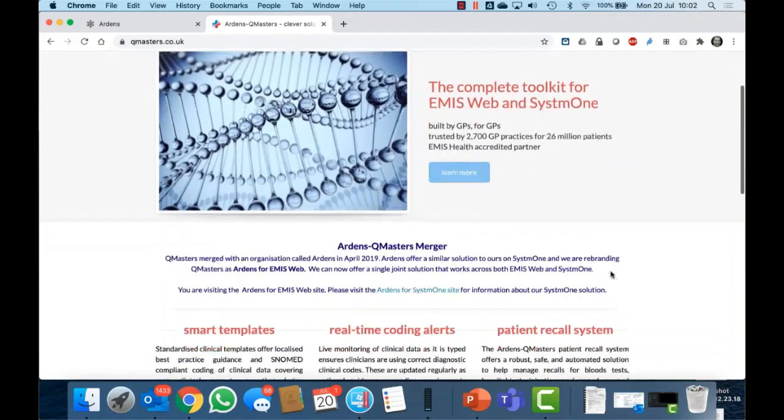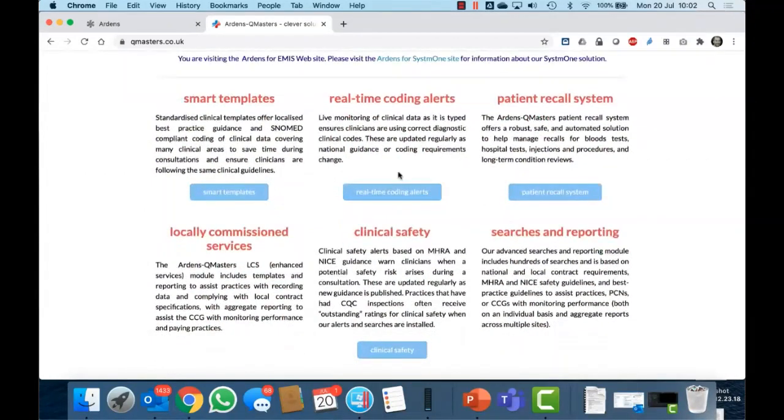And what we're trying to do really is a number of things. We can offer you smart templates to help you standardise how you're recording data in your consultations, both at practice and network, and also at CCG level. We include real-time data quality alerts to ensure that any coding errors made by your clinicians and other practice staff are corrected at the point that they're made.